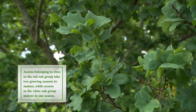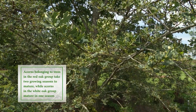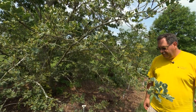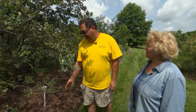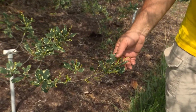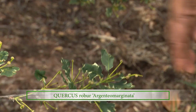Well, let's go see how many you can introduce us to. Sounds good. Looking forward to it. Before I noticed the leaf on this oak, I noticed all the acorns, but now I see this is variegated. Yes, we were up in Ohio for a plant society trip, and we saw a variegated English oak called Argenteomarginata, and we just had to figure out where to get it from. You just saw it and you went searching.